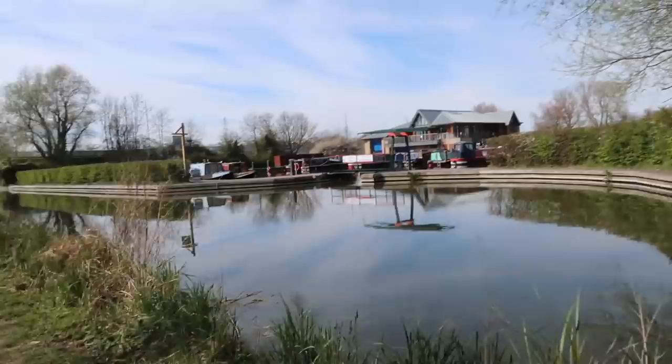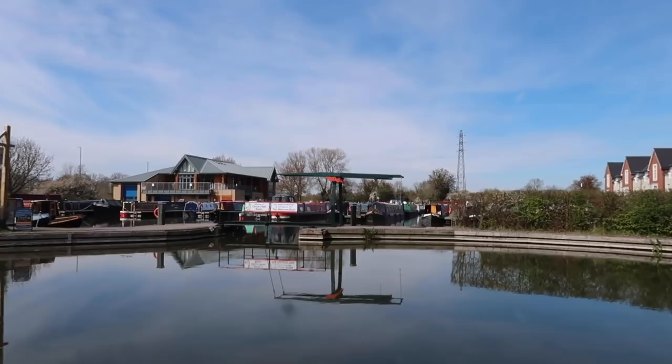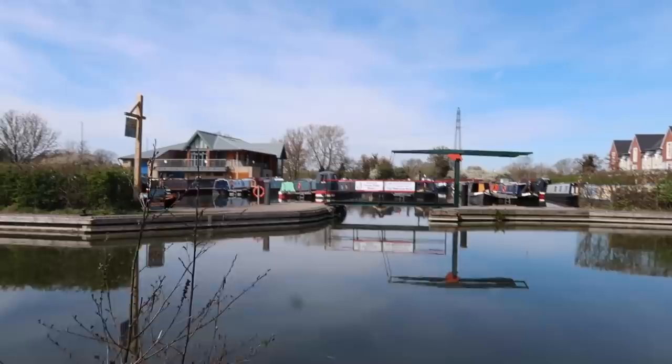So here's Circus Field Basin. Do you remember we stayed there for a week a couple of years ago? Absolutely wonderful place to stay. And they offer visitors 1 or 2 weeks free moorings there. So absolutely lovely place to stay.